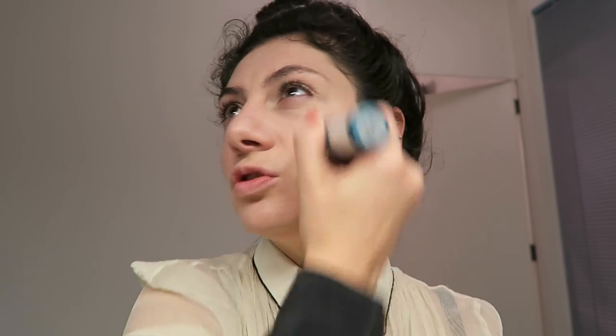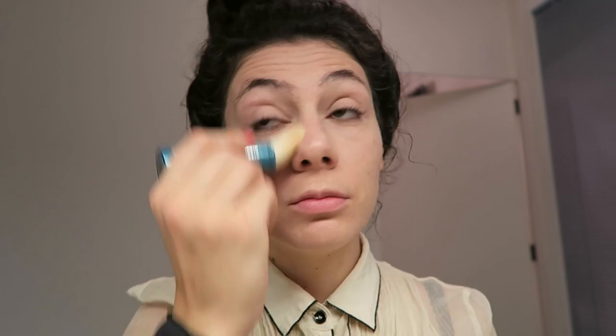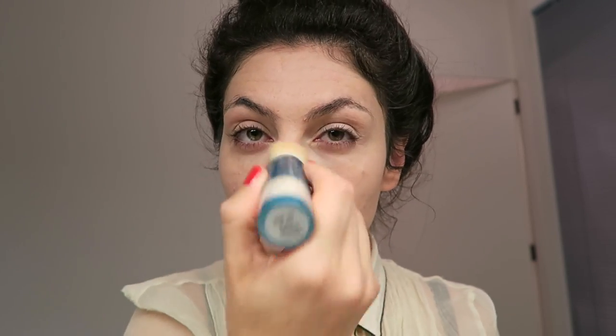It's not too much powder coming out of it, but it's just like, should I keep applying? Should I stop? It does feel nice. I just checked in the mirror and I think this is enough. My face looks mad. What do you think? A bit of shininess here.